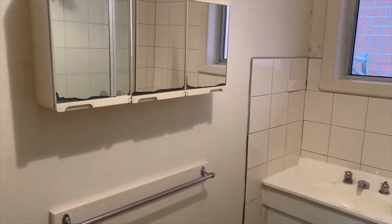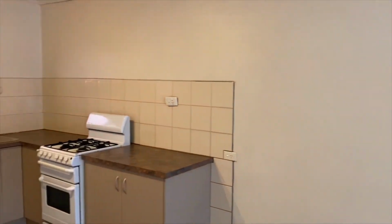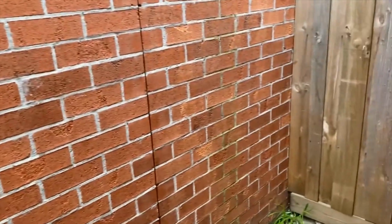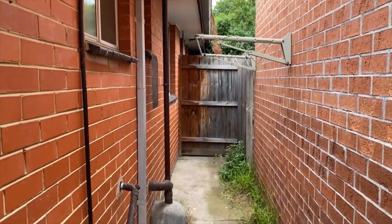As I said, it is an older style unit, but makes up for it with the size and also the location. So we are nestled in between Lygon Street and Sydney Road, so you've got the best of both worlds. There's your kitchen, gas cooking stove there, oven, and it's a little courtyard here. Also comes with a single car off-street parking. So be quick, and this won't last long.